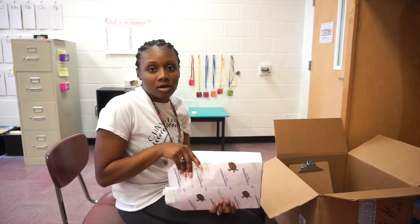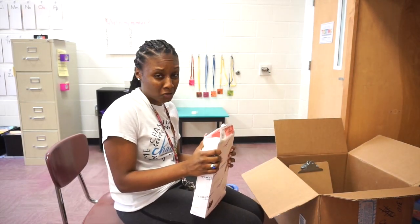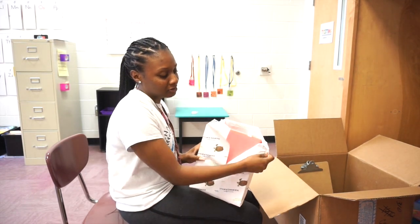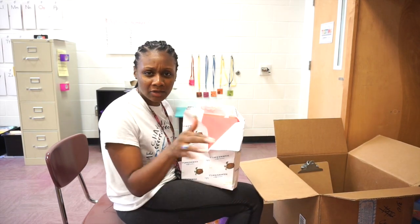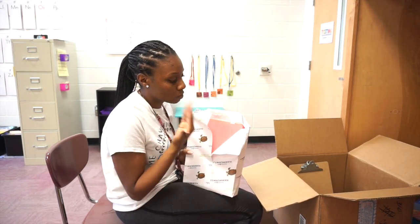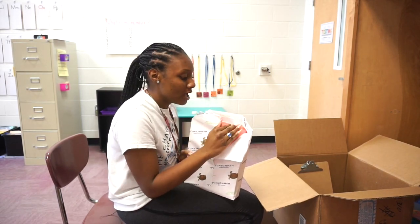Now this is one of those other purchases where I don't know why I ordered this, but y'all, I ordered pink paper. I love colored paper. I love to print on colored paper, like the documents that I send home to parents. But I'm not sure what made me order this paper. I don't know. I cannot tell you.